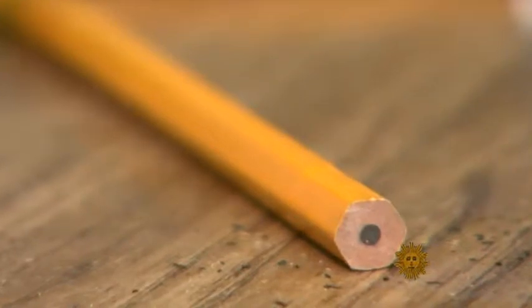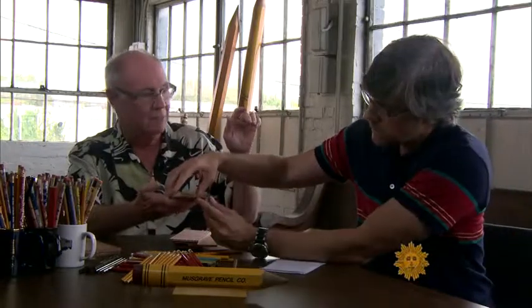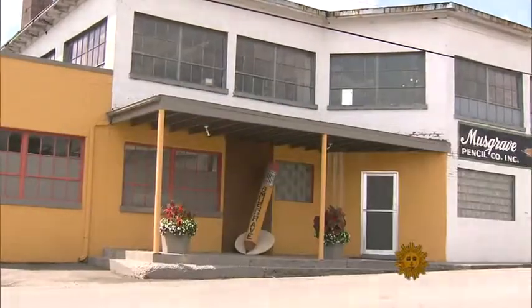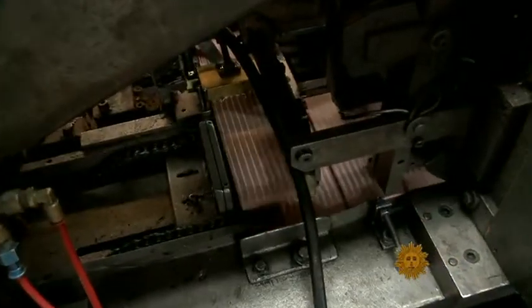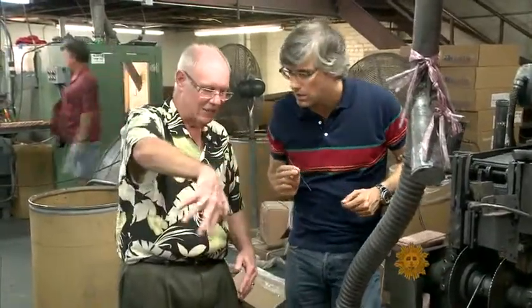It's embarrassing how little we know about the pencil. Glue is put in the grooves, then the graphite cores are laid in the grooves, and then glue is put on the top and it is a sandwich. It's a pencil sandwich. Right, exactly. At the Musgrave Pencil Factory in Shelbyville, Tennessee, once known as Pencil City, USA, they still make pencils the way Henry Hewlin's grandfather did. So it's not like it has to get shot through. It's laid in just like you laid in the groove.